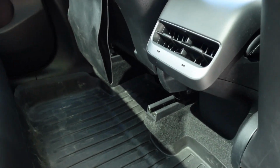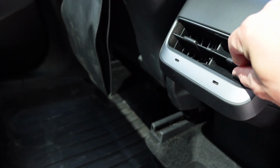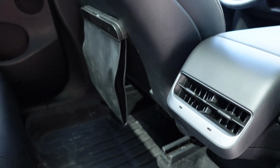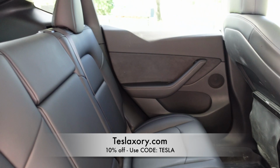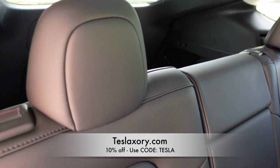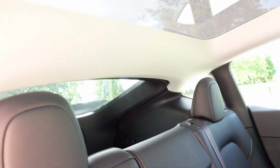Back seat, let me show you the plugs right here. That's where you can plug in your phone if you want. The vents actually move manually, super easy. That's a trash can there that I also recommend having. You can manually put the seats down just like this here. I'll show you once we get to the back how you can press a button and they'll go down as well.